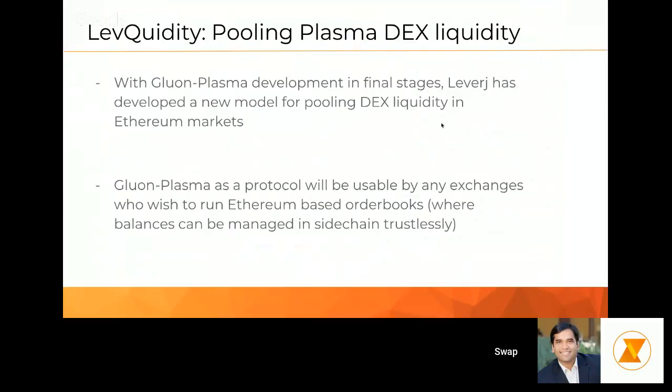We've had a lot of interest from exchanges asking how they can build something that integrates with Lev and fee and the staking, how they can get involved with Gluon Plasma, and what ways they can connect to what we are doing. That's what has inspired us to put together a model for how we can allow other exchanges to plug into it, and how this will benefit Lev token holders and stakers, where you will have a nice variety of projects that you'll be able to expose your staking of tokens to.